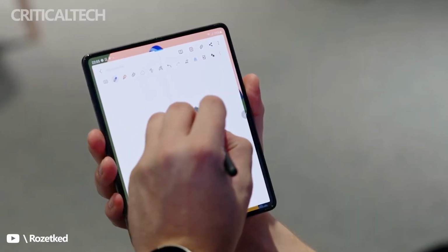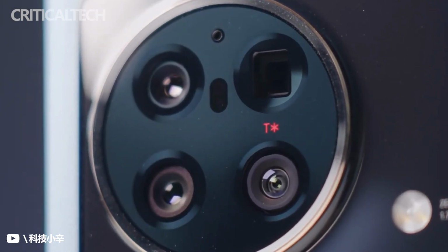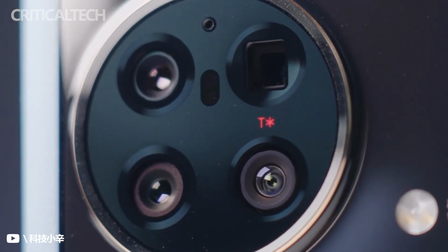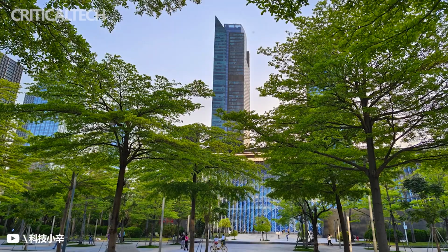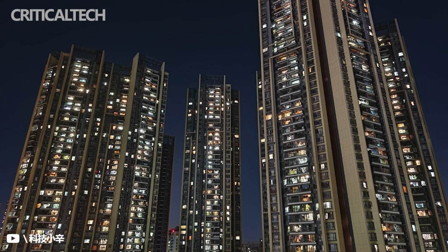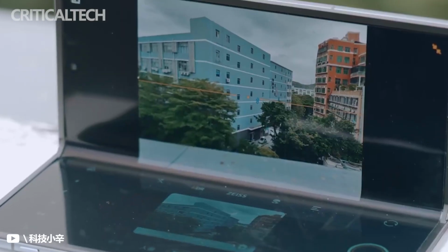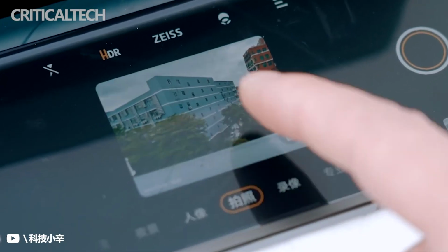Vivo has pulled out all the stops in the camera department, and its partnership with Zeiss is clearly visible with all the lenses sporting a Zeiss T coating to reduce glare. The main rear camera is a 50-megapixel f1.75 sensor with OIS, and is placed alongside a 48-megapixel ultra-wide camera, a 12-megapixel portrait camera, and an 8-megapixel periscope telephoto camera with OIS, 5x optical zoom, and 60x super zoom. The 16-megapixel camera is placed inside the punch-hole cutouts on the cover and inner displays.